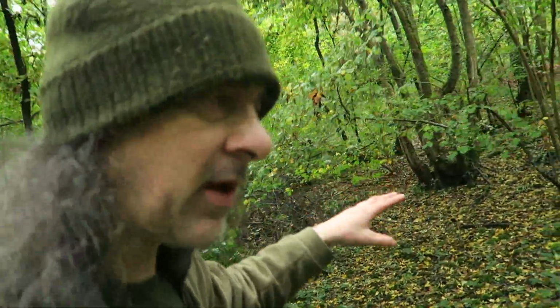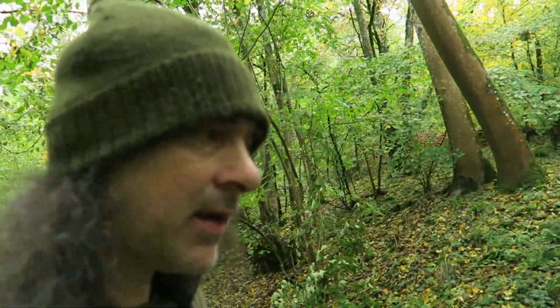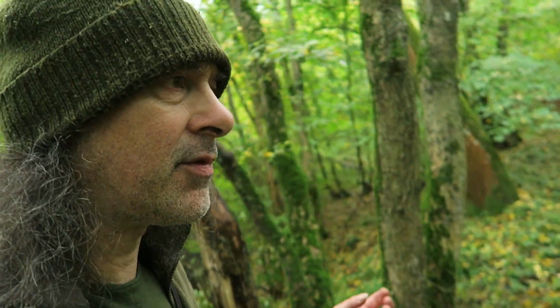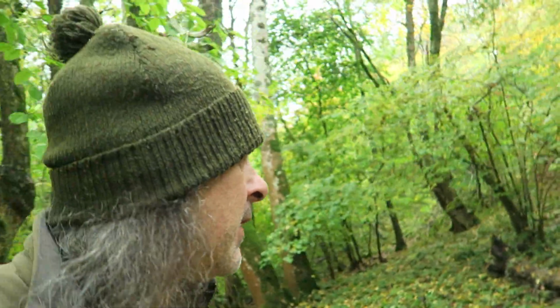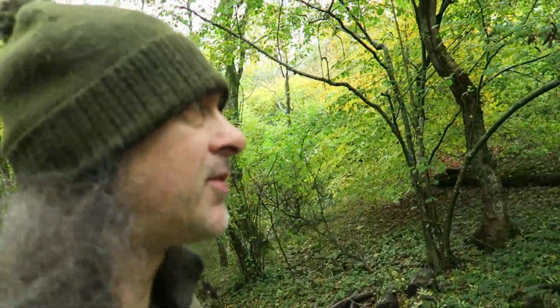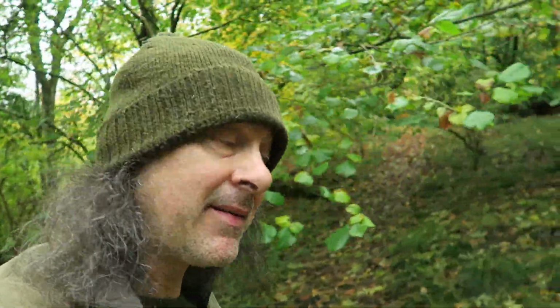The other thing, the higher damage is from roe deer cleaning the antlers because they have what's called velvet. I think it must itch or something. It must annoy them in some way. So they rub it off on trees and it rips off the bark, which is very kind of them, don't you think?